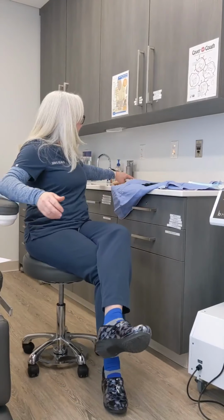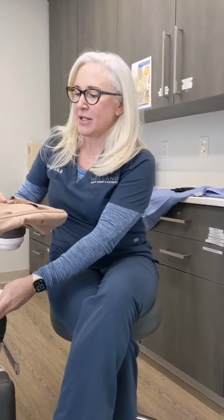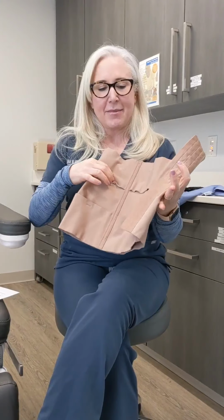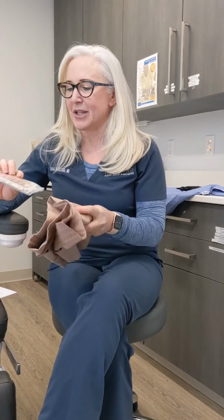I'd say that from a downtime standpoint, one of the things that needs to be done is compression garments for liposuction. I have a couple of examples of those here. They're tailored to the areas of treatment. If we're treating the abdomen, you may have a garment something like this. It has a little stretch and puts a little compression on the area. If it's thighs, you would be wearing more like a bike short type of compression. If you had neck liposuction, this is the type of garment that we use.